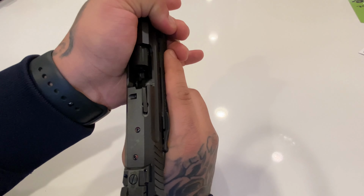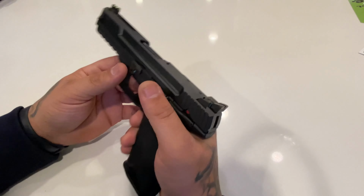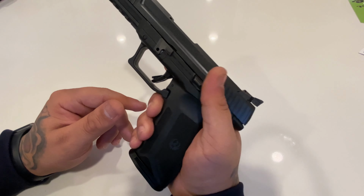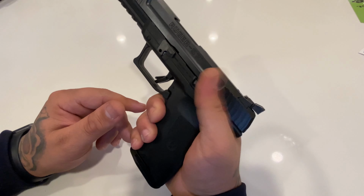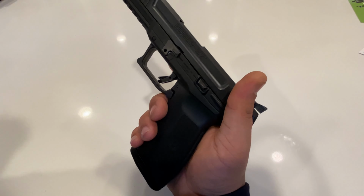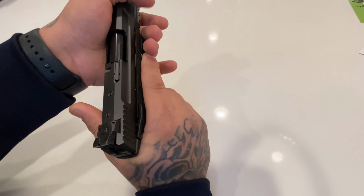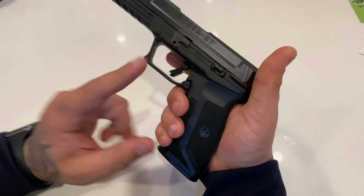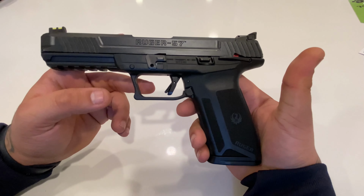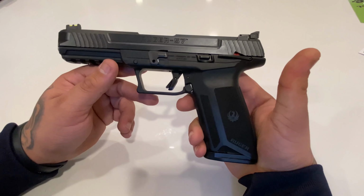So it is empty, nothing in the chamber. You get front serrations to press check it, which I love. Ruger says this is a 1911 style safety, which I love. I love this right here. Man, when I was at the gun store picking this up from my FFL, I was messing with the trigger. Oh man, when I say this trigger, in my opinion, y'all don't have to take my opinion, or if you've held a 5.7, because I have an FN 5.7 too, everybody should know that.